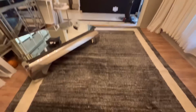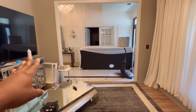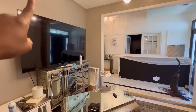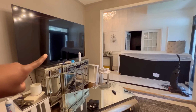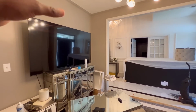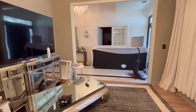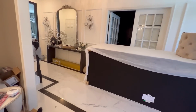So where I'm standing right here is where the chair will be. The two swivel accent chairs will be side by side. The TV will be gone. I'm trying to sell this buffet table on Facebook Marketplace. So more than likely the frame TV will come here, which will be smaller, and we might finish the molding on this side. But I feel like, oh my goodness, something was missing within my design.